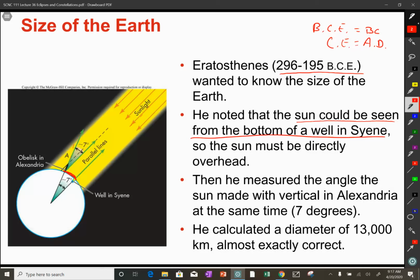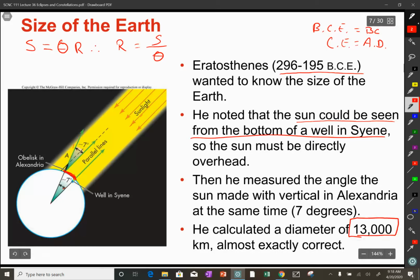And so Eratosthenes said, aha, then there's about 7 degrees angle from the center of the earth between Syene and Alexandria. And then using the rule that the arc length S is equal to the angle multiplied by the radius, the radius of the earth must be that arc length divided by the angle. And of course, you have to use the right units. You have to use radians here. And so measuring the distance between Syene and Alexandria and dividing by this angle in units of radians, he calculated the diameter of the earth to be 13,000 kilometers, which is almost exactly correct. So here, over 200 years before the birth of Christ, not only did people, the educated people, know that the earth was a ball, but they knew the radius of the ball almost exactly.